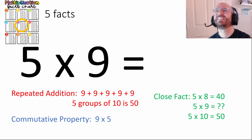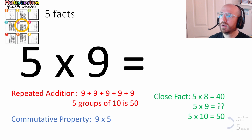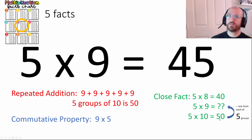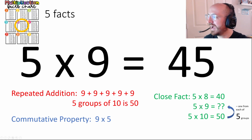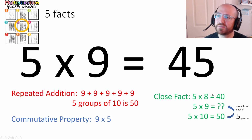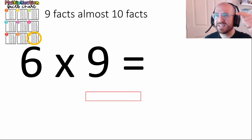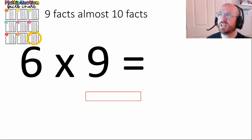But we have 5 groups of 9. So we would just have to take one from each of the groups. So instead of 10, 10, 10, 10, 10, we'd have 9, 9, 9, 9, 9. So we'd take away 5. We'd subtract 5 from 50, and we get the answer 45. Good. So knowing a close fact, like 5 times 8 is 40, 5 times 9 would just be another 5. 45. Cool.